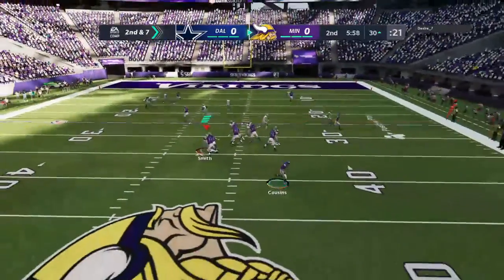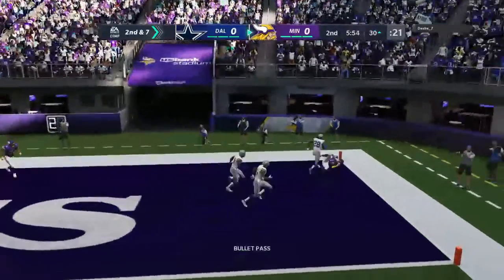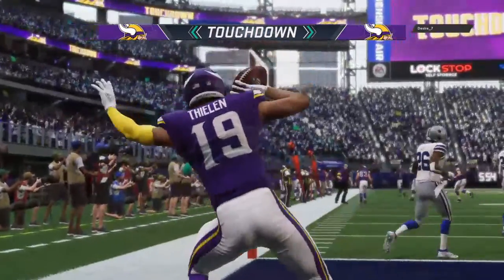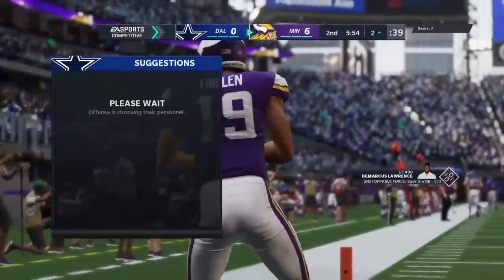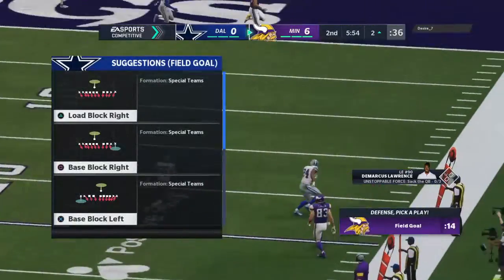Play fake. Cousins sliding out of the pocket. Lets it fly for Thielen. And Thielen's got it. Touchdown, Vikings. Adam Thielen, 30 yards. As his guys are first onto the scoreboard here this afternoon.